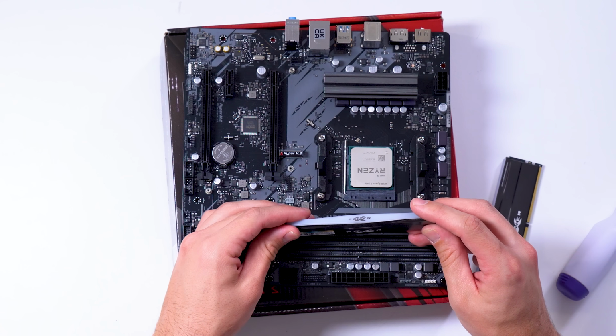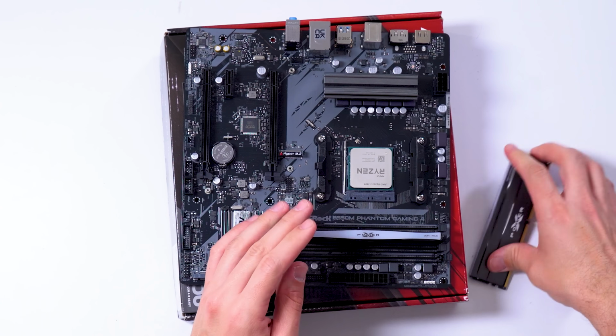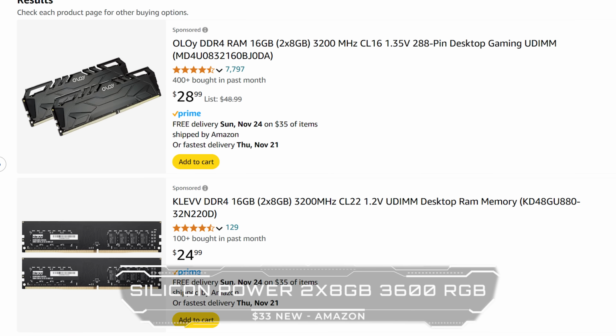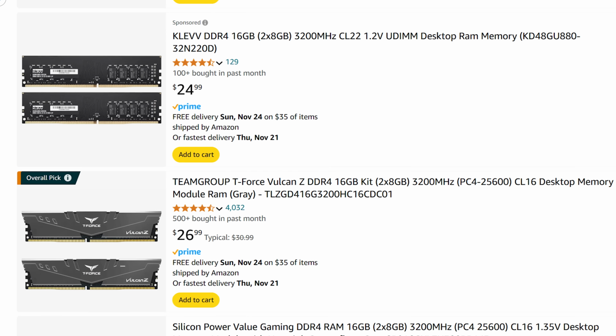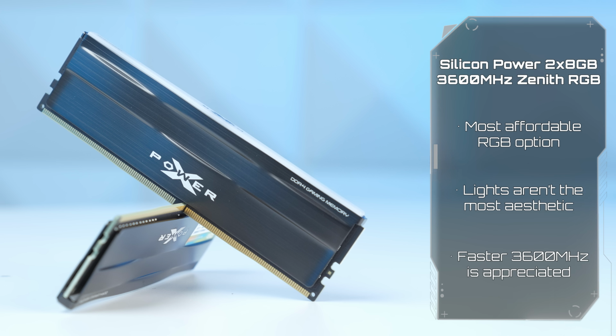For either choice, you'll want to pick up a 2x8GB 3200 or 3600 megahertz kit of DDR4, and this is the Silicon Power Zenith RGB kit that I got for $33. There's a bit more room to get this cheaper, around $30 or possibly even under that these days, but I specifically wanted the RGB for our color scheme this time, so this was the cheapest option that provided that.